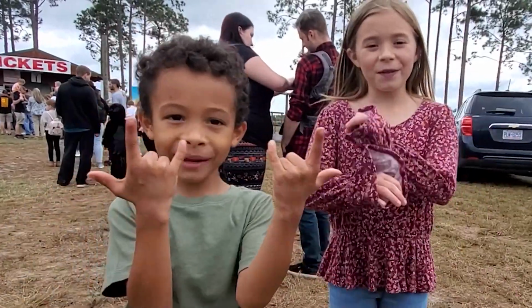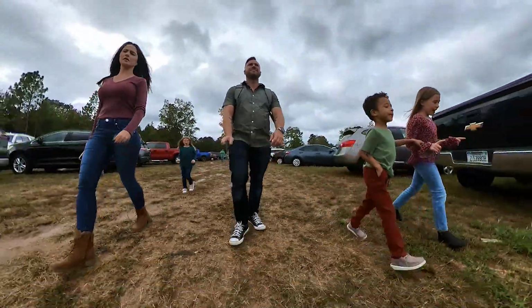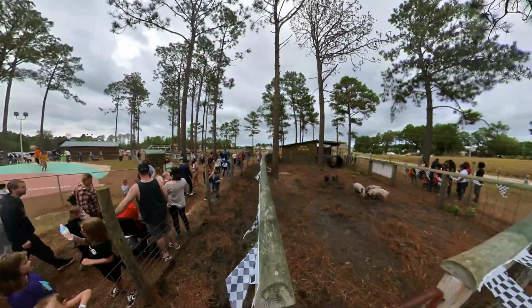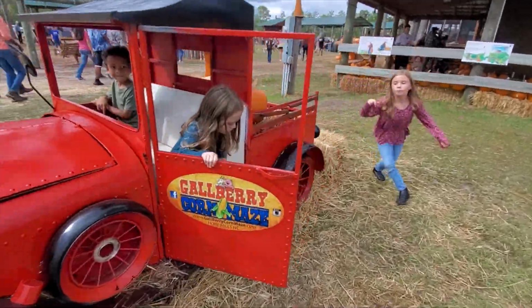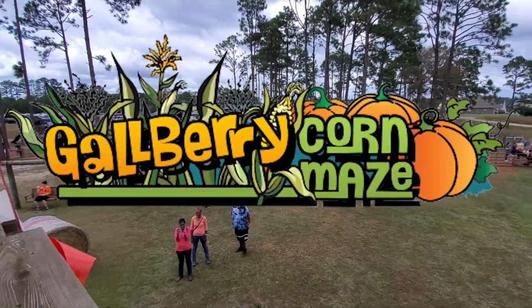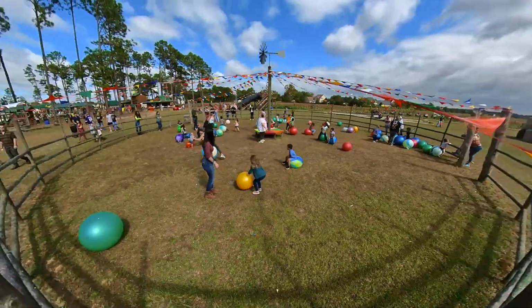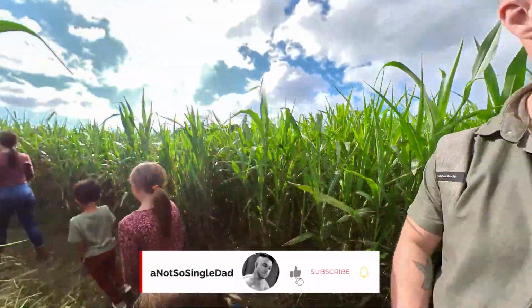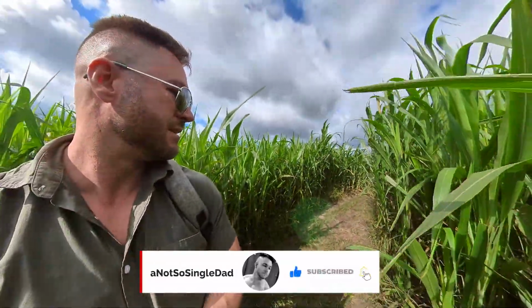We're at the Corn Maze. Spider. I don't want to even see it. Just go. It's a big spider. Don't want to even see it. I kind of want footage of it though, but I don't want to see it.